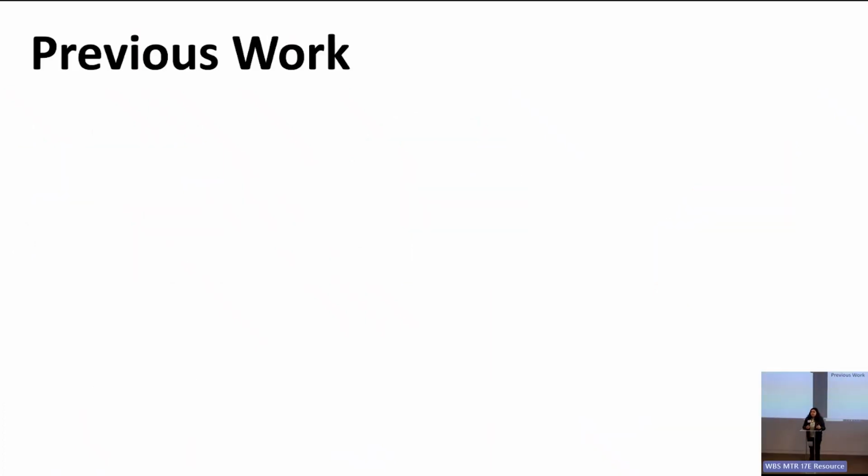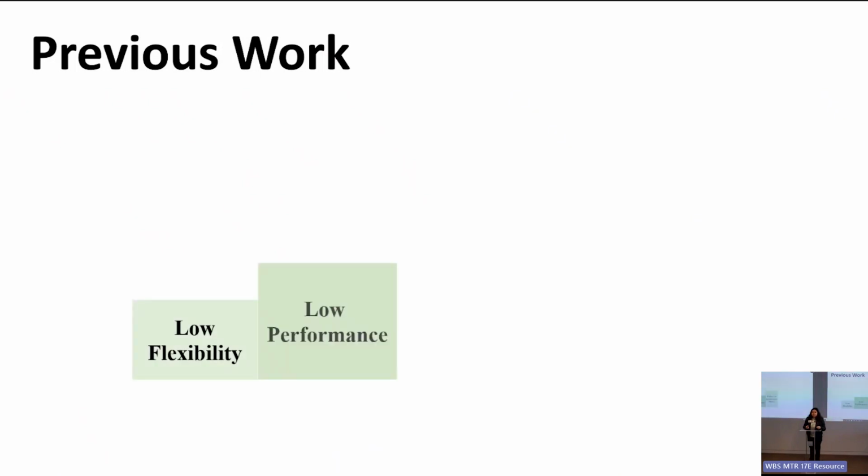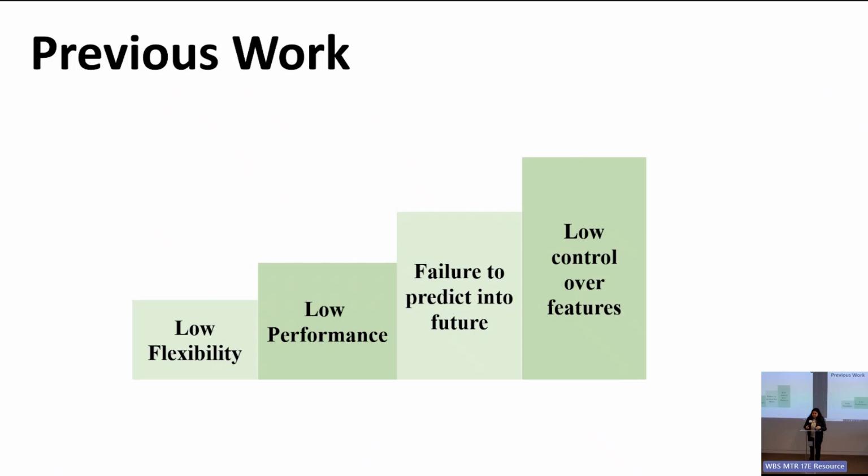Naturally, such a demanding problem necessitates the fact that we were not the first to think about it. There has been a trove of previous work done, and we scoured through a lot of this literature in the past. What we observed was that the work done in the past had low flexibility, provided poor performance results, and provided low control over the features produced.